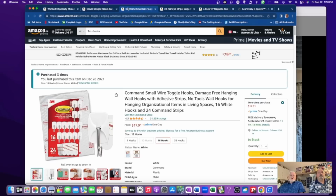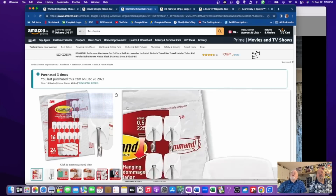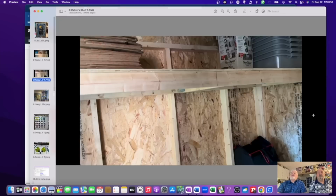How do I use them? I use them to hang things on the wall. I use them to hang my quilts on the wall. In fact, right behind us, actually, I have a picture here. Yeah, just don't take them off. Okay, I was going to get to that.